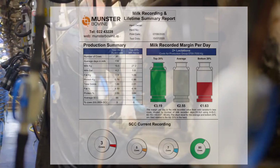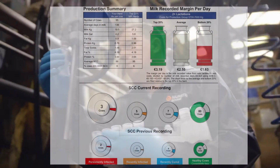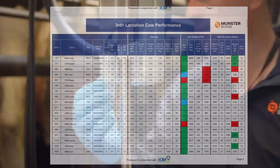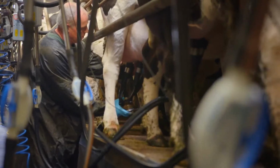At Munster Bovine, I'm involved with milk recording over 30 years. When we started looking at milk recording reports, we realised that just looking at the current lactation doesn't give you a proper picture of a cow or a proper picture of the herd. So we started looking at the lifetime production of the cow, taking everything into account, including dry periods. And when we started this process, we realised that this is a game changer. This is a completely new way of looking at milk recording. And in my experience, I've been involved in milk recording a long time, this is a game changer.